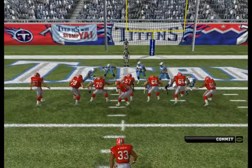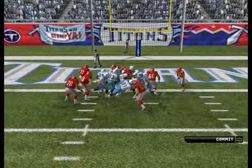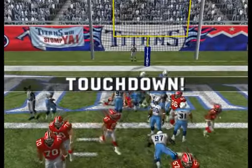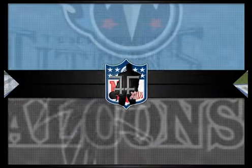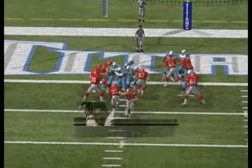Andrews, the lone setback. Can he get there? Sheds the tackle. Touchdown, Falcons. And watch, this is the thing. He looks like one of those downhill runners, and he shows some power. And power gets him right into the end zone.